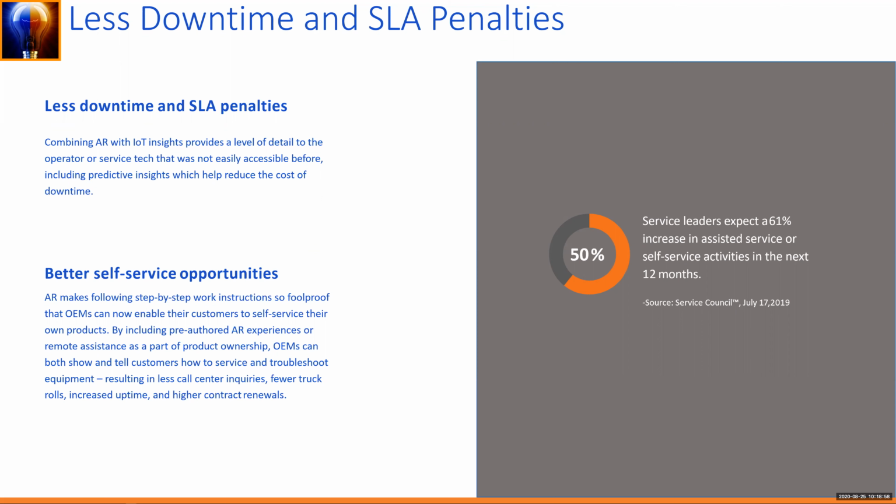And we'll also talk about the smart connected products in a minute and how that feeds into these things as well.